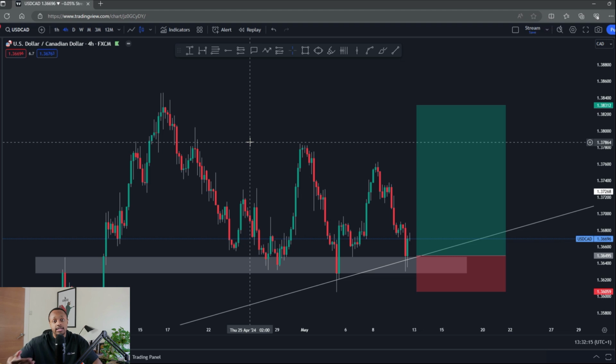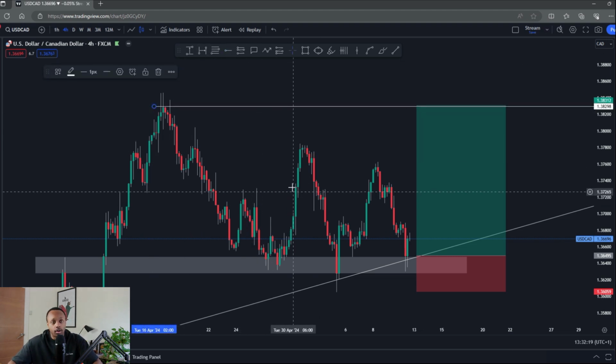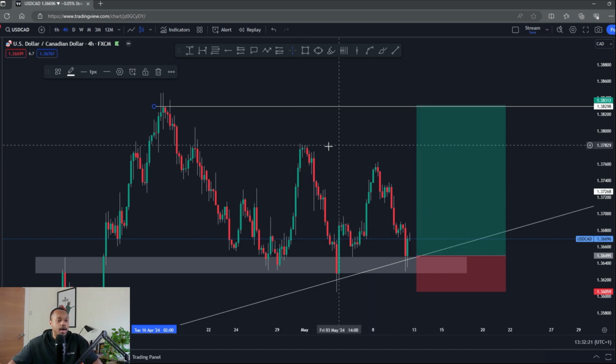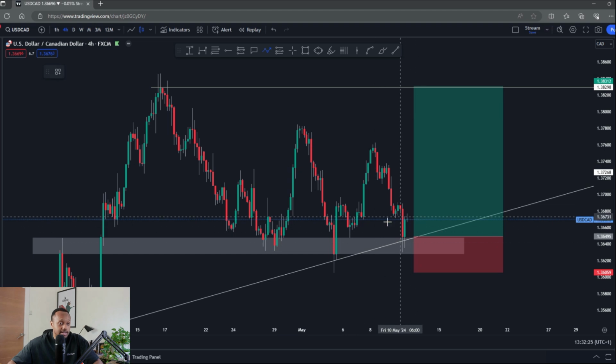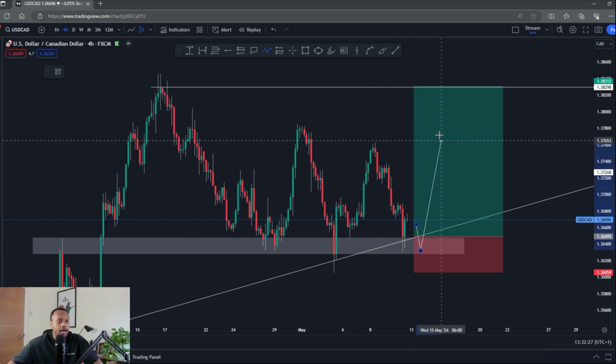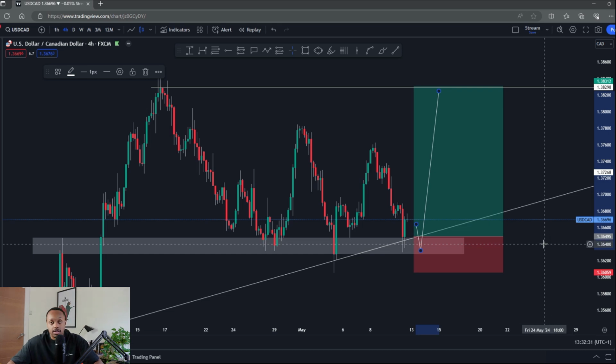But if the trend does continue on the daily chart, I do expect us eventually to head back to 1.38298. So it's up to you guys how you want to manage that opportunity. But dollar CAD is still looking at longs. Let's see if we can continue to hold that. Could be some nice entries early next week, and looking for continuation next week to the upside.